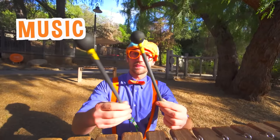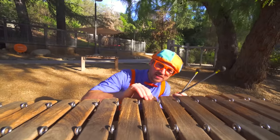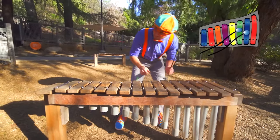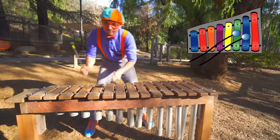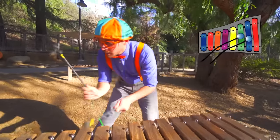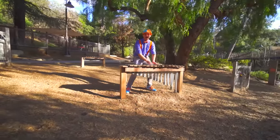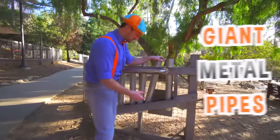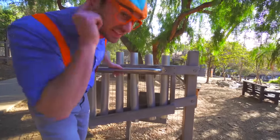I'm just making music with these. See? Those little balls at the end? Whoa! And these are pieces of wood. Check it out. Instruments are here. Ooh, look at these. These are giant metal pipes, and you smash them together. Check it out. Listen.